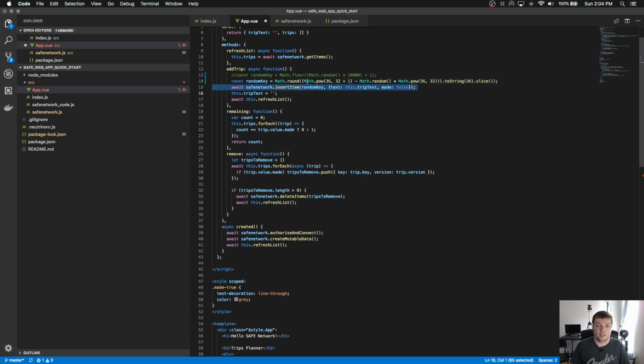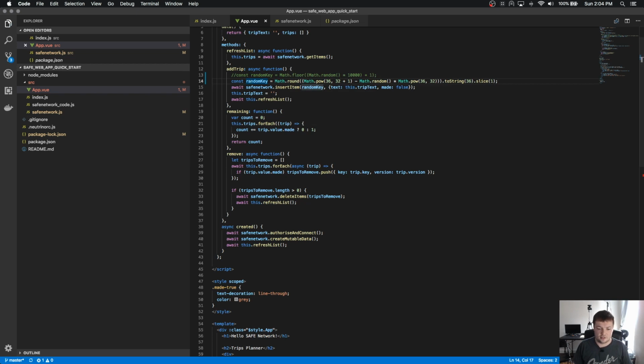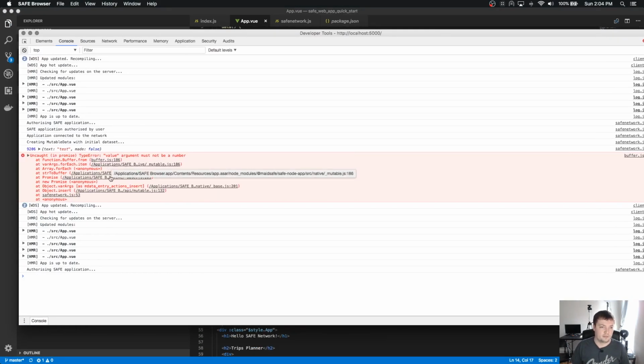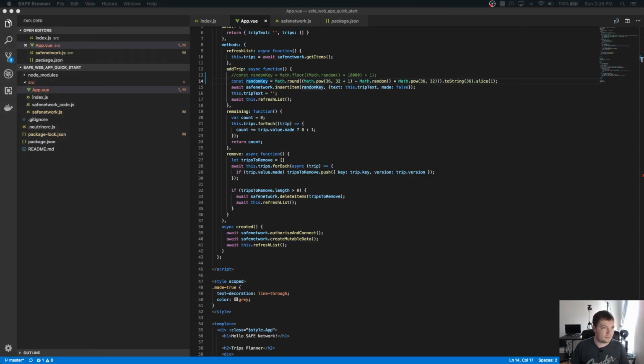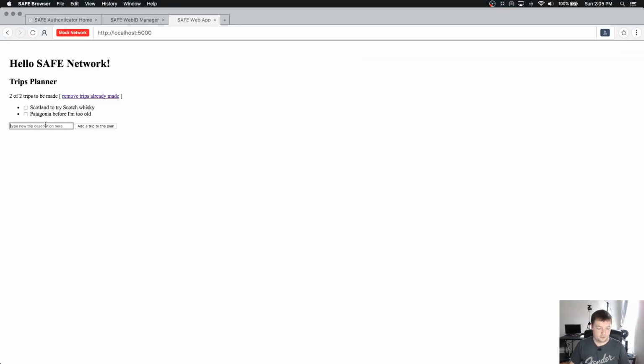So what we're going to do there is set that to our random key, save it, and see if that changes our outcome. Because again, that's the only thing that is a number. And I have a feeling that, given the stack trace, which is actually in this buffer parser here, they need something that is not a number. So if we go back to our application now, it should have refreshed, and it did. Let's go ahead and accept this. Let's go try to add Fora to our trip, and there we go. It went ahead and added it. Everything looks hunky-dory, and it looks pretty good.